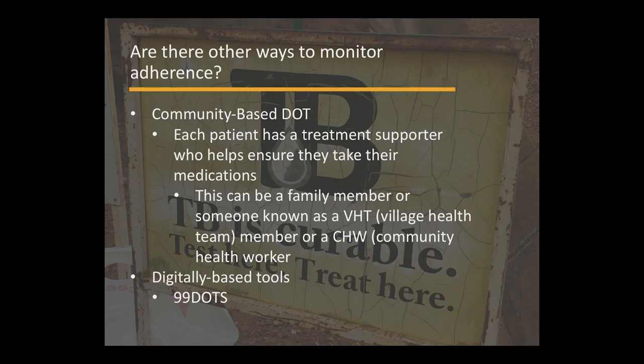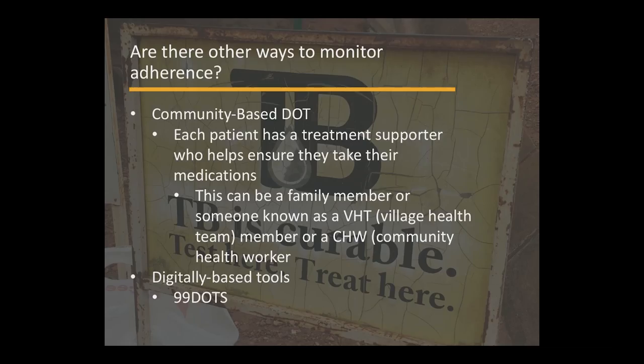Some of the ways they thought about are community-based. So there's a person in your community, a village health worker, maybe a colleague or a friend, who partners with you and says, okay, I'm going to confirm that you take your meds every day. In some cases, this works really well. In some cases, it's an epic fail. And then there are some novel things coming around technology. And so we were tasked with the challenge of trying to apply technology to Uganda.